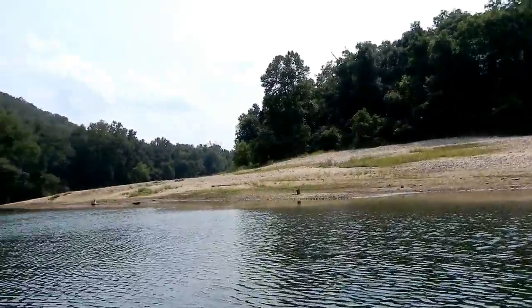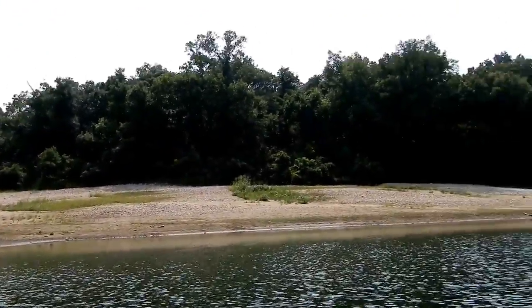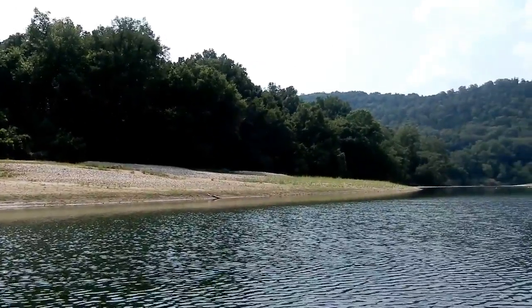This is the gravel bar above Red Bluff. It's marked on the map, but it's pretty slopey. And then you get down to the end and it looks kind of weedy.